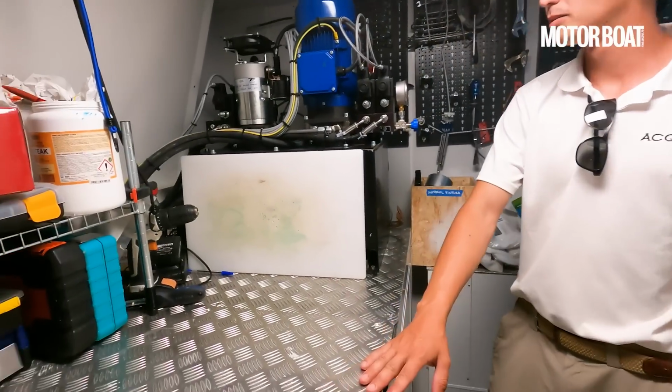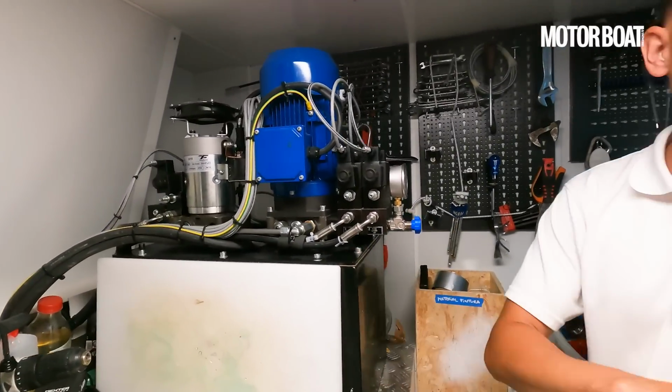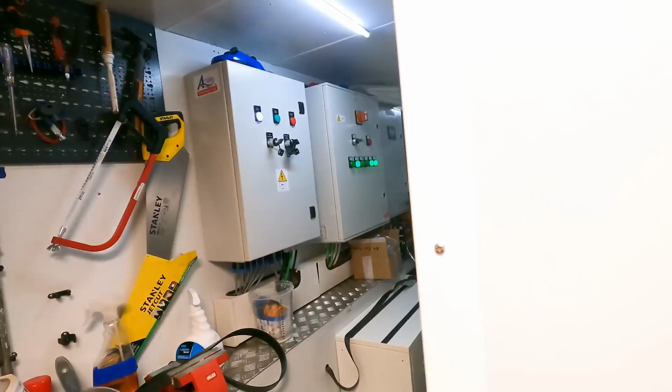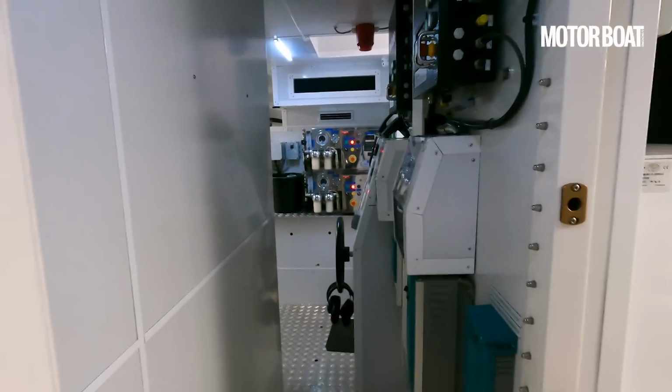And then you've got a bit of a workbench. Workbench, tools, loads of hydraulics. And this here, oh my goodness, just goes on forever. Fantastic. Thank you very much for showing me round.